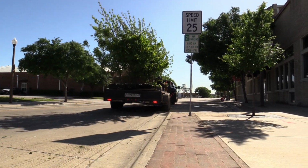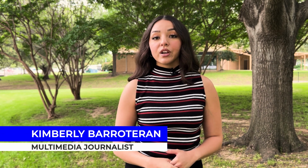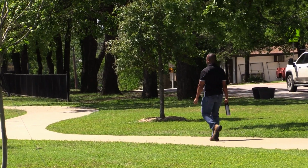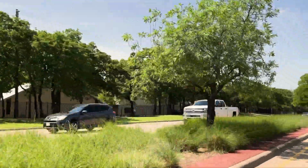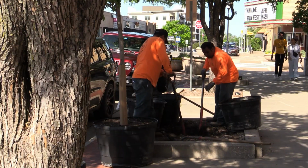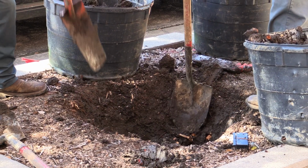And you may not even realize when these trees appear, but they're planting them in areas that will have the biggest impact to residents. Whether it's in a park along a trail or it's a center boulevard median, those trees will provide shade and a cooling effect to help reduce the overall urban heat island.